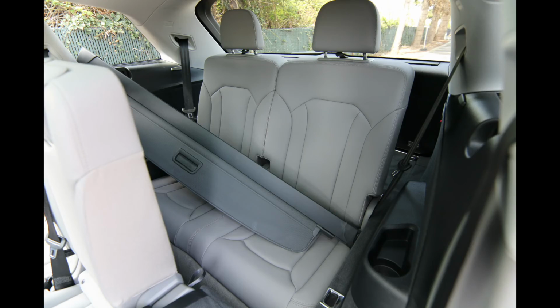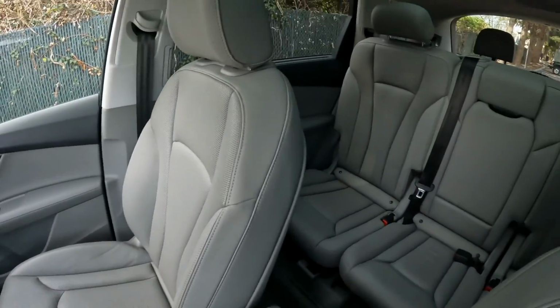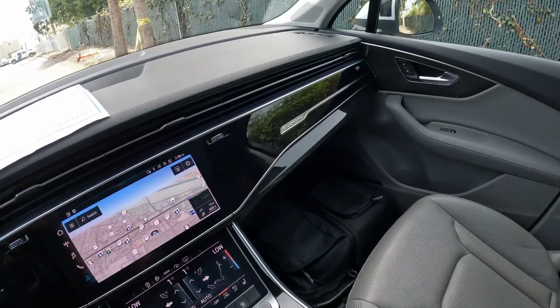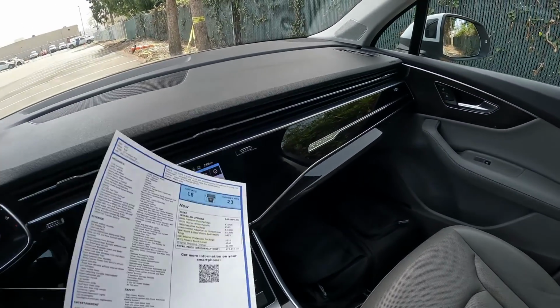And you know, if you need to do a big Costco trip, you can fold down the seats, turn this thing into a little mini cargo van, and it is fantastic for all sorts of things.